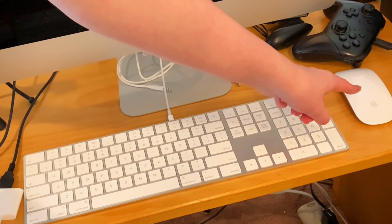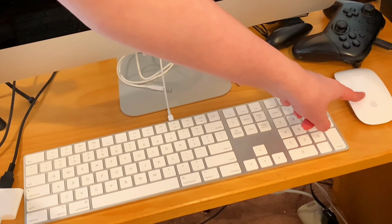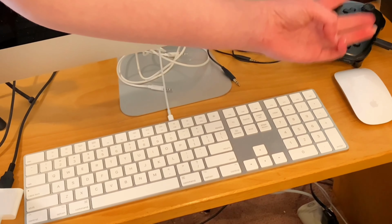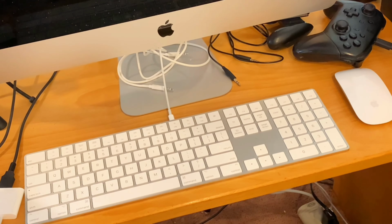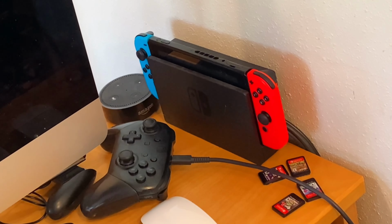I don't know if it's just me not knowing how to use technology, but recently I've been having issues with this magic mouse. Lagging, slow usage, just a whole bunch of issues. But I think we're starting to get that cleared. And then, as you can see, I have my Nintendo Switch right there. That is my main video game console that I stream off of.